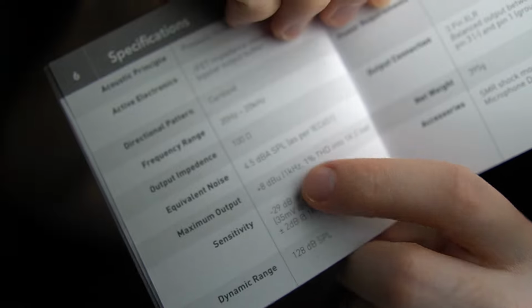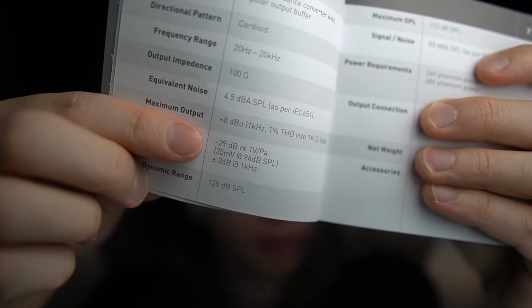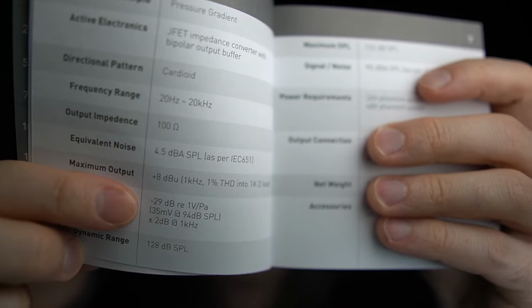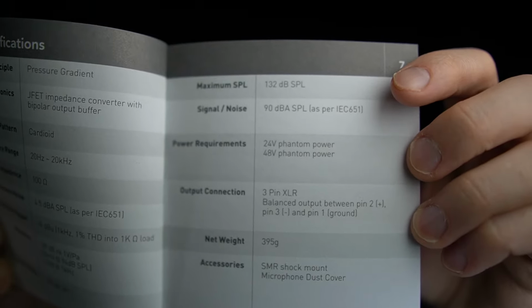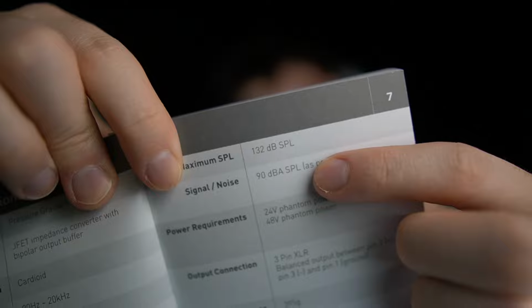Equivalent self-noise, 4.5 dBA, that's actually exceptionally good. The sensitivity is actually not that good, to be honest with you, for a condenser. It needs 29 decibels of gain. A lot of condenser microphones only need like 25 decibels of gain. So 29 is a little bit gain-hungry, to be honest with you. But 4.5 equivalent noise is really good. Signal to noise, 90 dBA, that's exceptionally good. So for ASMR, the Rode NT1 is actually pretty good.